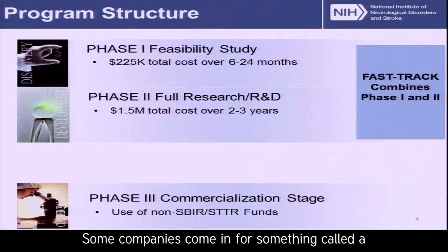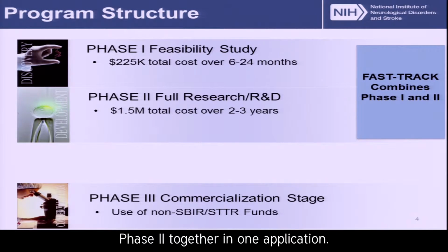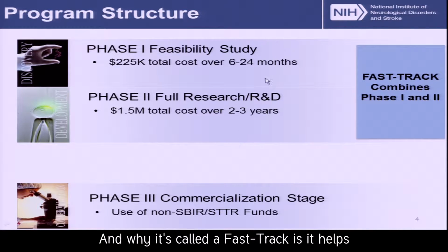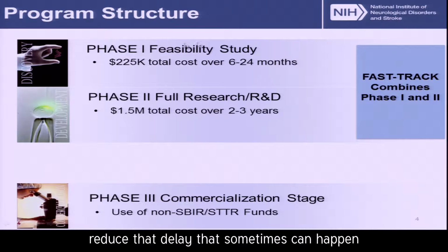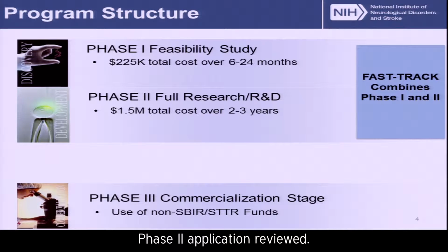Some companies come in for something called a fast track, and that combines the phase 1 and phase 2 together in one application. And why it's called a fast track is it helps reduce that delay that sometimes can happen because you have to prepare and submit and get a phase 2 application reviewed. So it cuts that time down.